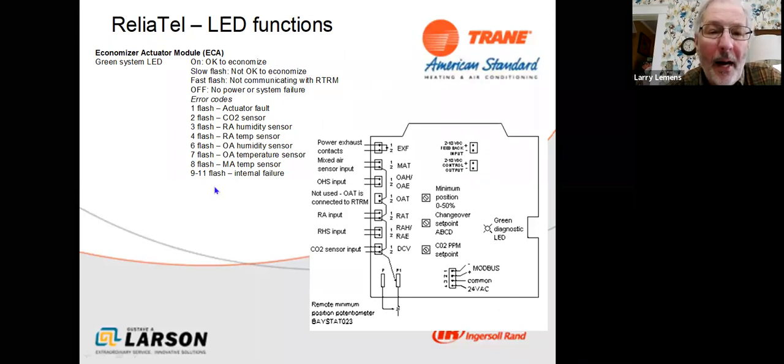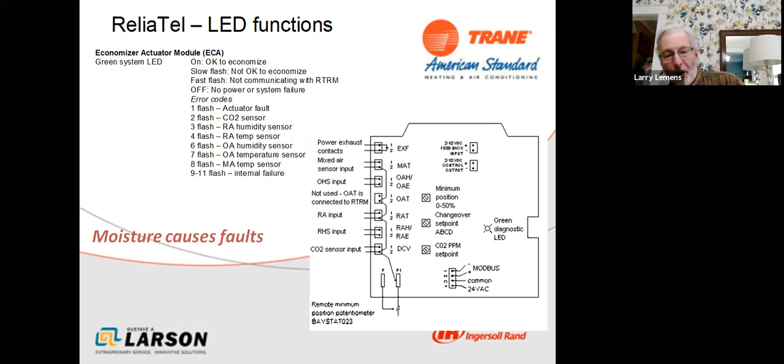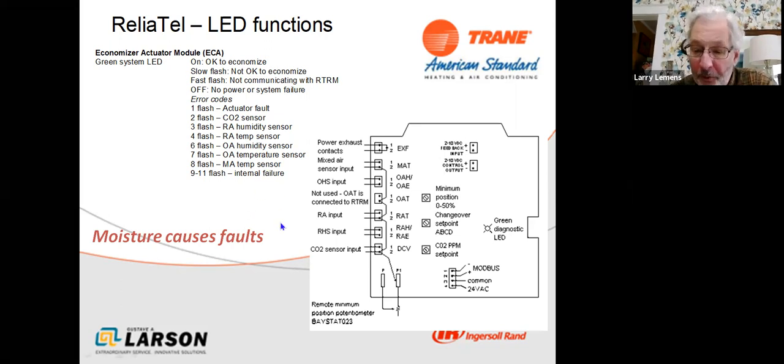Okay. On the Reliatel equipment, the economizer's got a lot of good information. It'll give you fault codes, CO2 sensor, humidity sensor, temp sensor. It really tells you what's going on with the system. So the diagnostics on the new stuff is really pretty simple. Moisture causes faults, okay? So if you see water damage or moisture on an economizer module, you pretty well can guess that it's shot. It needs to be replaced, especially if you're having any kind of issues with the system.